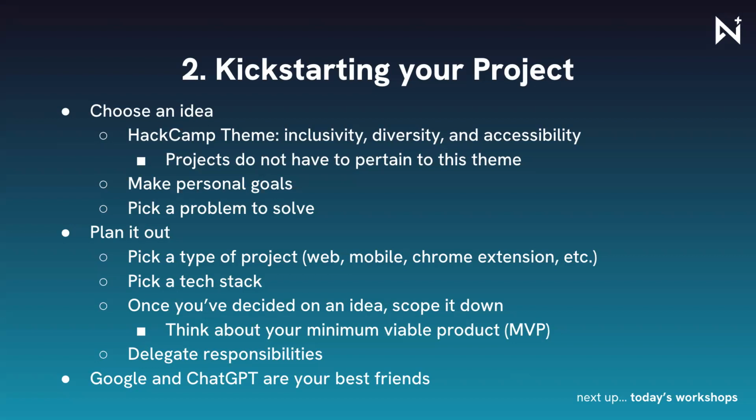I think the first thing that comes to mind when starting a project is you have to come up with an idea. At HackCamp, the general theme for this year is inclusivity, diversity, and accessibility. However, projects do not have to pertain to these. This is not a strict theme or anything. So you can build whatever you want, whatever you're interested in, you can take a stab at it.